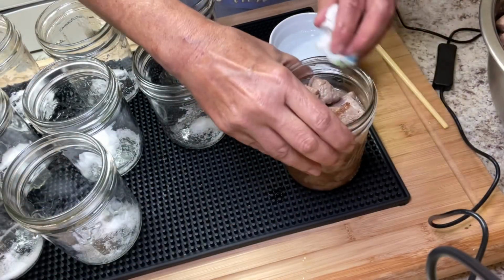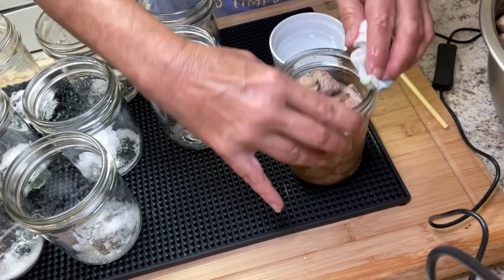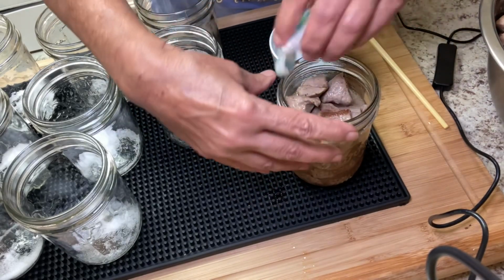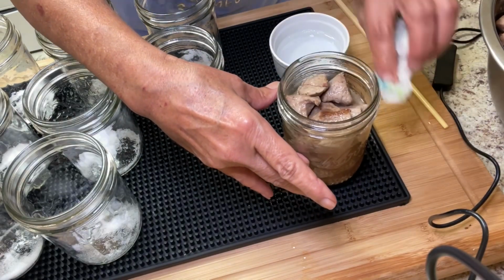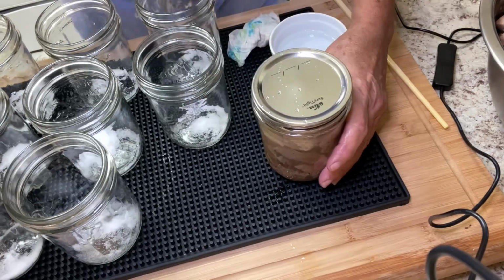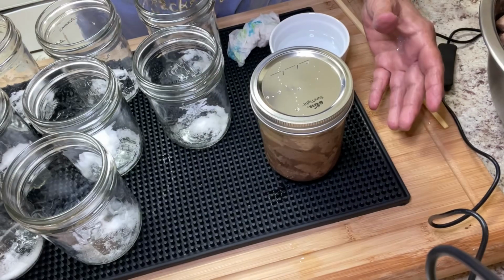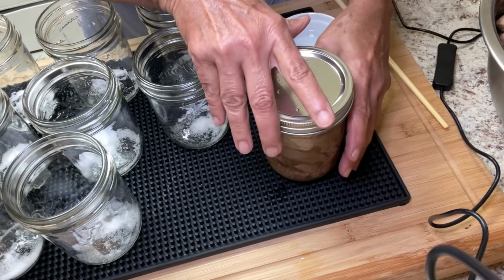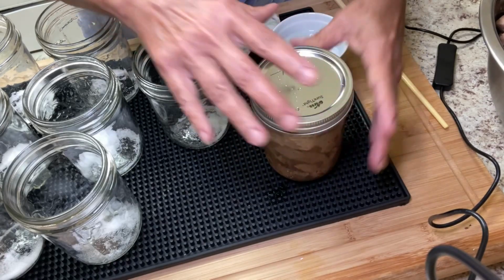Okay, for sake of video and save time, I'm just going to do this one jar. I do have vinegar on this rag. I'm cleaning the top of my jar well. I'm going to add my flat, my ring, just finger tight, guys. Do not crank down. It will bend your flats. It will cause seepage.